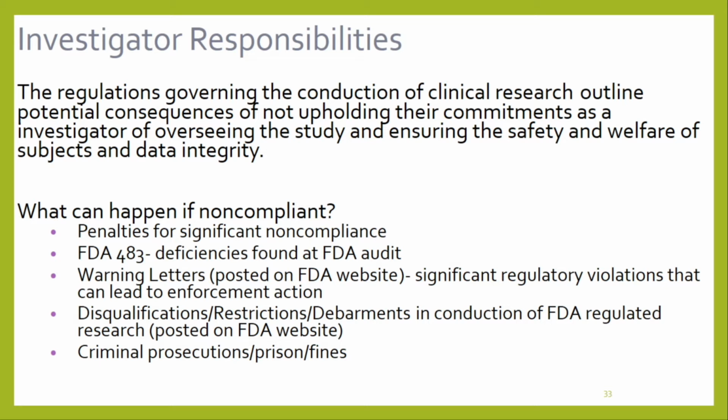They can get a warning letter, which is significant regulatory violations that can lead to enforcement, which includes disqualification as a clinical investigator, restrictions, debarment, and criminal prosecution. There are investigators who have gone to jail because they misbehaved.